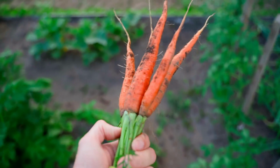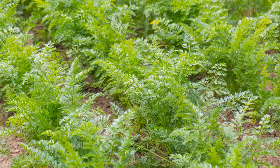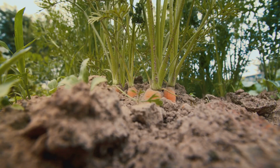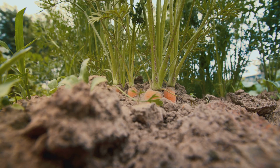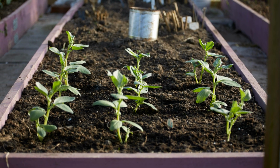Now let's talk about carrots. Nantes carrots are a fantastic choice for early planting because they're known for their sweetness and can handle cooler temperatures. Carrots prefer cooler temperatures, ideally between 50 to 70 degrees Fahrenheit, making spring and fall ideal times to grow them. Choose a spot in your garden that gets at least 6 hours of direct sunlight each day.